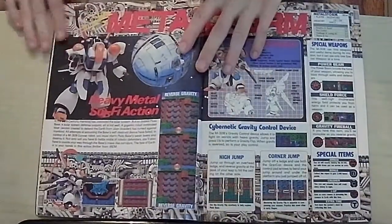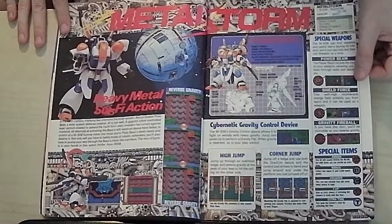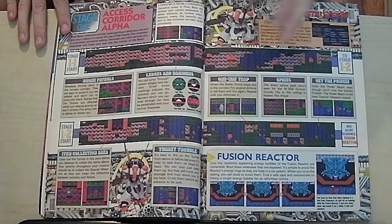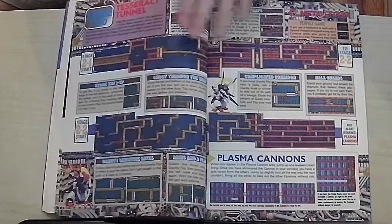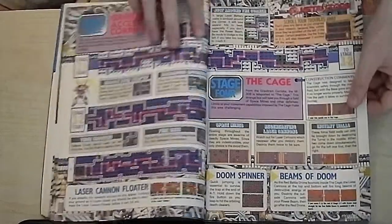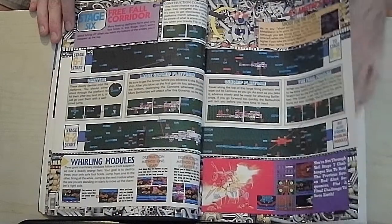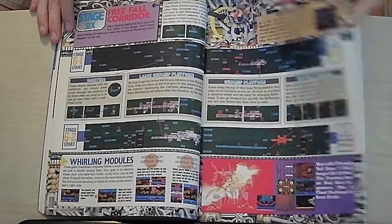So here we get to our cover game. This is Metal Storm. Very fun game. Has unlimited continues, so I can actually beat it. Has a great explosion effect when your mech gets exploded. Has a good gravity mechanic. You can flip the gravity up and down too, and you have to do that to progress through some of the stages. I think Irem makes it. So they covered quite a bit of this game. Covered a lot of it.